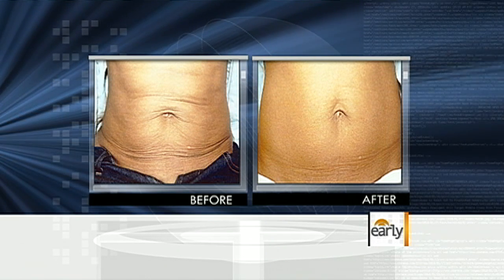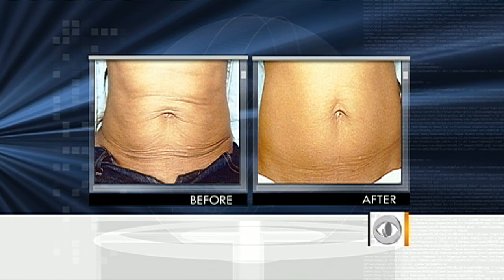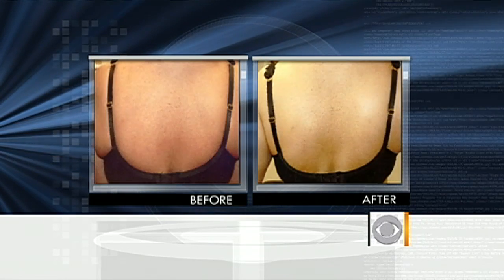That before and after is amazing. The after is not retouched, right? Right, no, the after is not retouched. So it does more than just sort of firm up the underneath layer. It actually tightens.